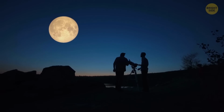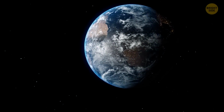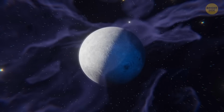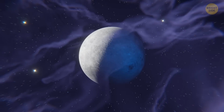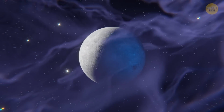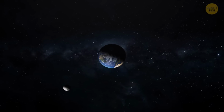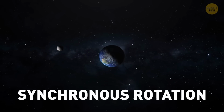We can't see the other side of the moon. People believe this is because the moon doesn't rotate around its axis. But this is not true. The moon does rotate. It just does it at the same rate as its orbital motion. This is a particular case of tidal locking called synchronous rotation.